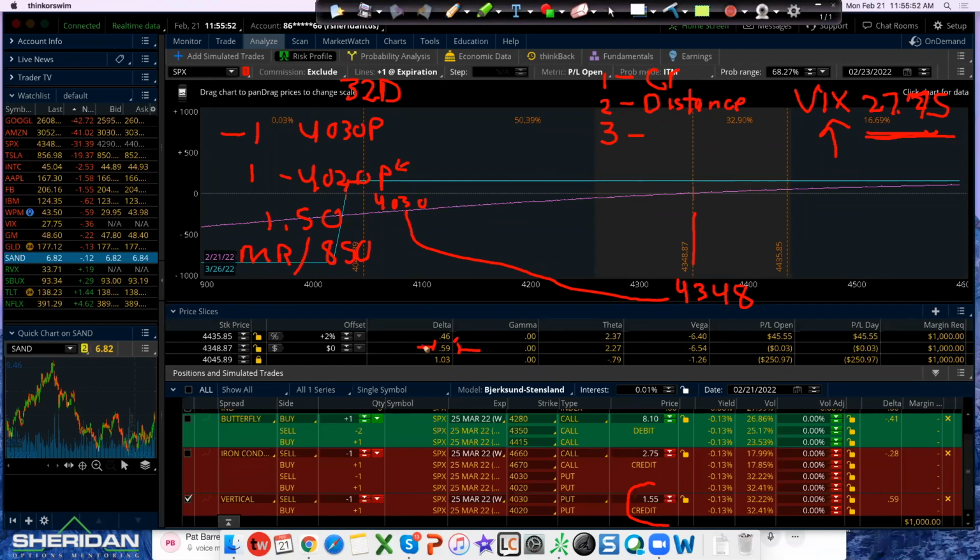In other words, if VIX were 16 and 17, and I did a put credit spread where I'm selling a way out of the money put at a 20 delta, this spread would be like 2 deltas long or something. So the point is, I'm almost neutral, right?